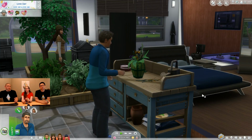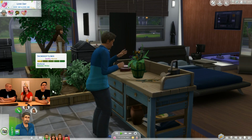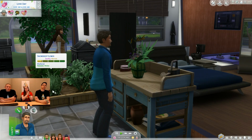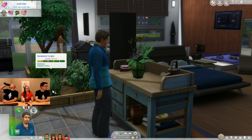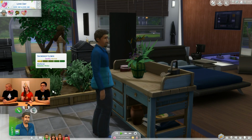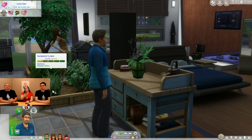So evolutions, if you hover over one of these plants, we changed the UI so it's a little more understandable now. There's only 5 levels instead of 10. And when you evolve your plants, it's an immediate interaction. Your sim doesn't have to go over there. It's immediate. So it's a little bit easier to keep track of what's going on with your plants.